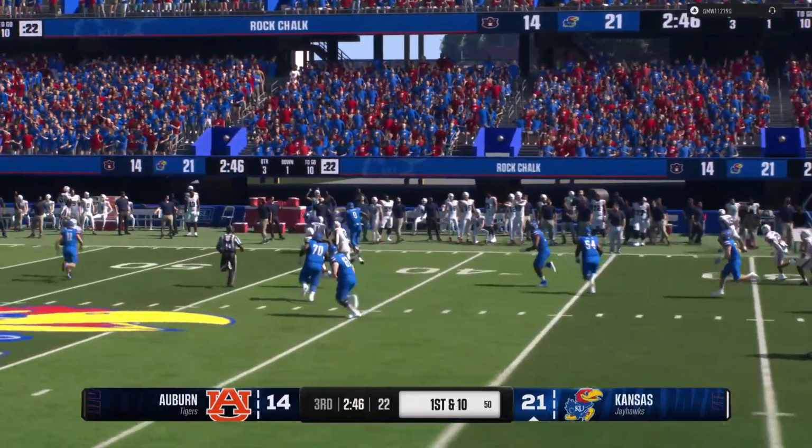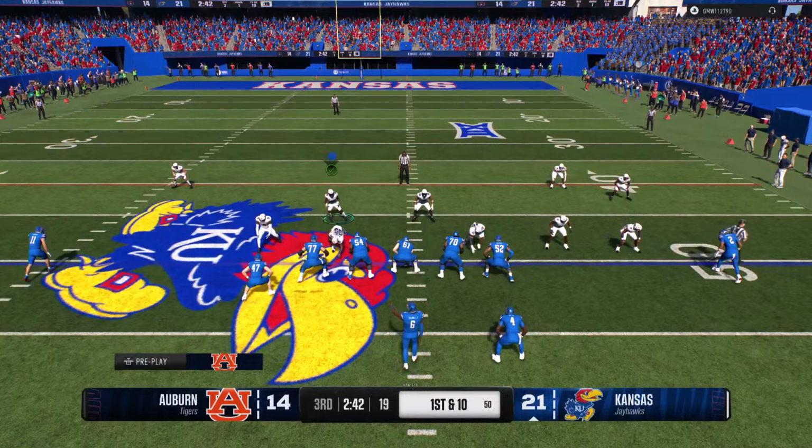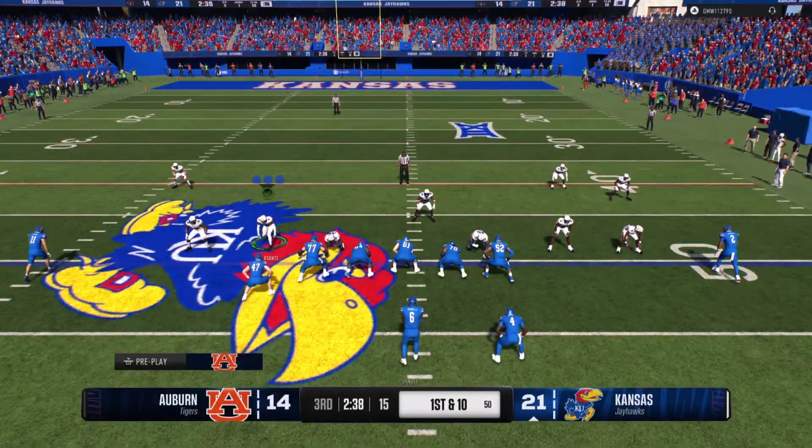Yeah, defensively, you better be ready to run east and west when you're playing against this offense and their running game. That time, the offense was able to outflank the defense to the right side for a big play.